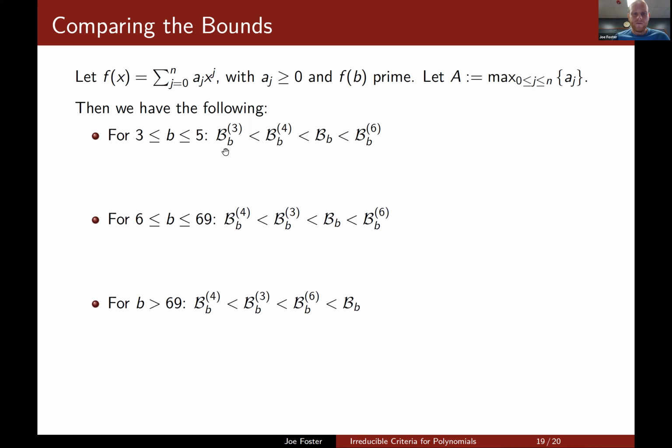Between 3 and 5, BB3 is less than BB4 is less than BB is less than BB6. Between 6 and 69, BB4 and BB3 swap places. So that's the only change here. And then for b bigger than 69, BB6 and BB swap places. And this is the relationship between the bounds that persists for all higher values of little b. So these are our three cases.